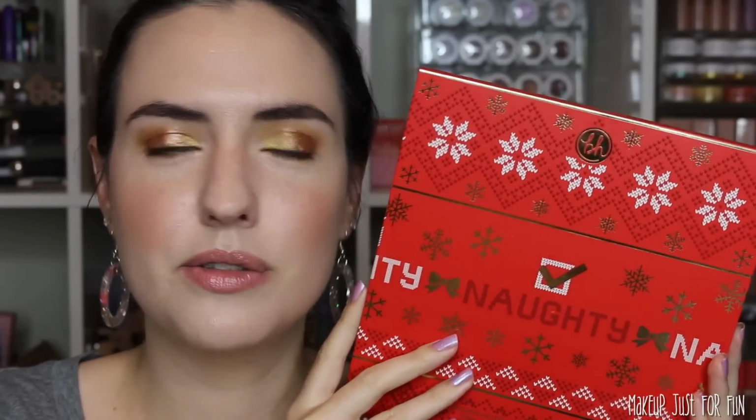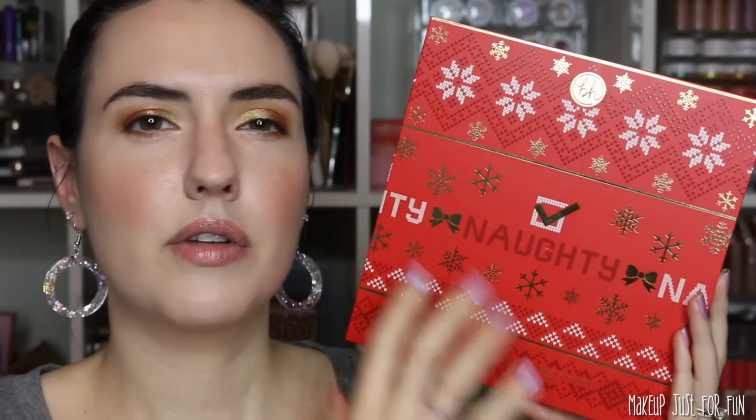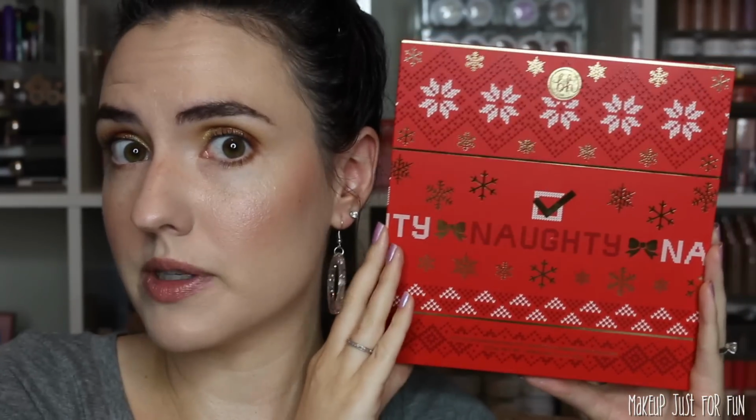I'm here for it. I like how it's kind of wintry too, so even if you are not somebody who celebrates Christmas, it can still read really wintry. I definitely see Christmas when I see this, but this could just be a winter sweater instead of a Christmas sweater. So, you know, all holidays are welcome to enjoy this palette.